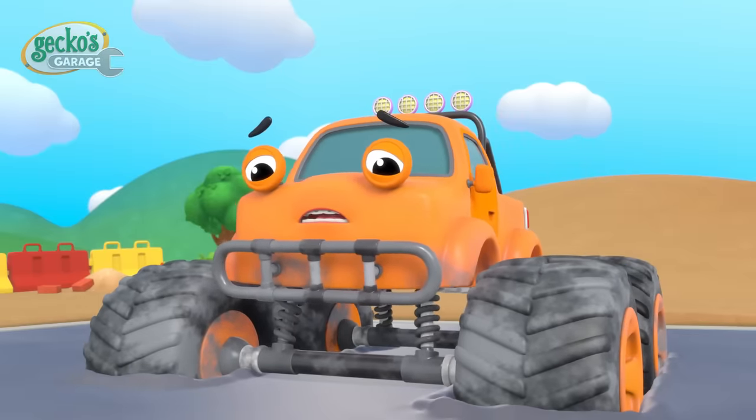Grandma's coming! Just keep driving straight, Grandma! I have an idea! Take good care! Always carry a spare! Just like I taught you. Oh! Phew! That was too close! I'll need to make some adjustments. I was thinking, maybe some rocket thrusters?